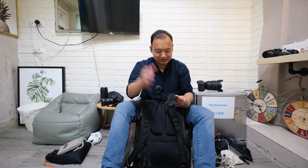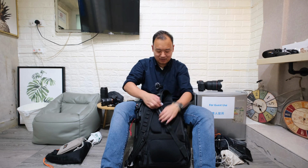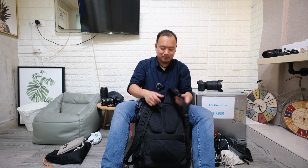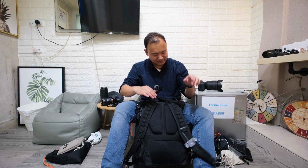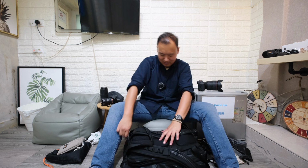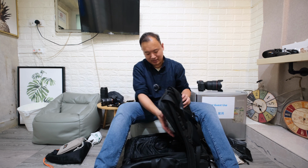On the side here, just like in every single one of my bags, whether it's a backpack or messenger bag, there is always this Peak Design camera clip or capture clip. I forgot the name of it, but yeah. And now moving on to the main compartment itself, which is still very heavy. Okay, whoops.